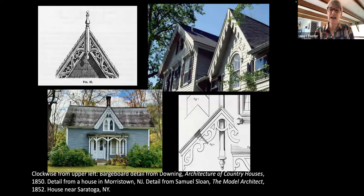And if you run a woodworking factory, you could take the design out of a pattern book, make lots and lots of board feet of decorative barge board, and sell it to a builder to apply to a new house, or perhaps to upgrade an existing house with these decorative, irregularly shaped wooden pieces. Two wonderful drawings, and this one in particular in the lower left, house in Saratoga, seems to have used pretty literally the design from the architecture of country houses by Downing in 1850.